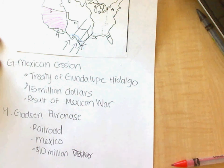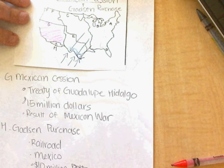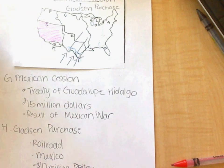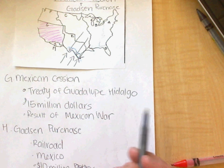Something to know about Mexican cession and getting this land, there were people who disagreed with the Mexican-American War. They felt that it wasn't fair. If you remember, Henry David Thoreau refuses to pay his taxes because he disagrees with the war, and he knows that the money from his taxes is going to go to pay for the war.